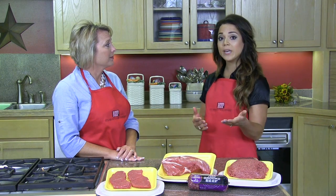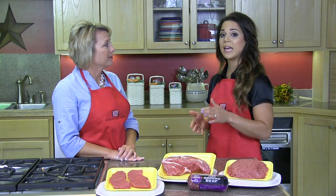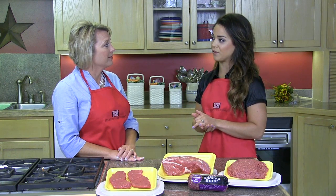A lot of people are confused when trying to choose lean cuts, but it's great to know that about 67% of the cuts in the retail case are lean. So many of America's favorites, such as tenderloin, strip steak, T-bone, flank steak, are all great lean choices. But today we're going to go over 3 of my favorite choices.